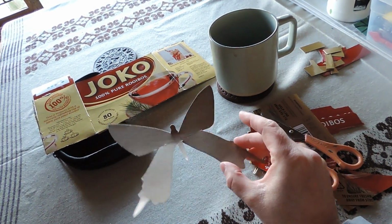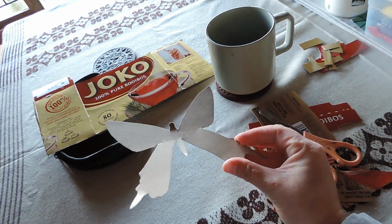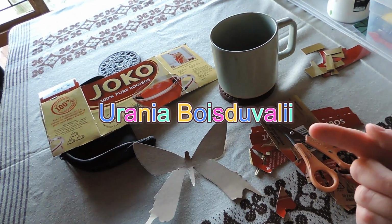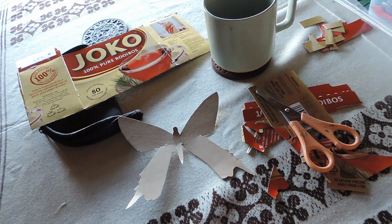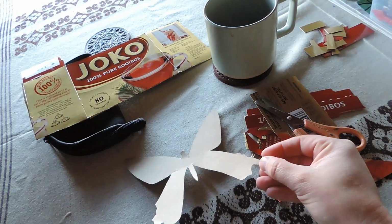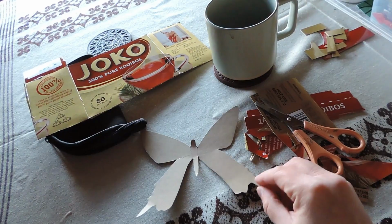This is actually based on my photodrawclub prompt of the week. It's a beautiful moth that is found in Cuba. I'll put the name on the screen. Photodrawclub is an art prompt challenge that I have running every week. I post a photo that I've taken, and everyone's welcome to use it as art inspiration and to inspire creativity.